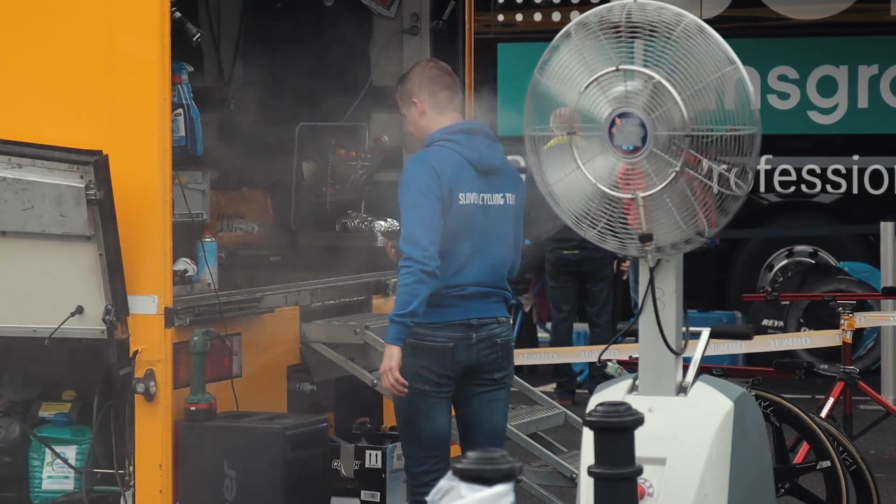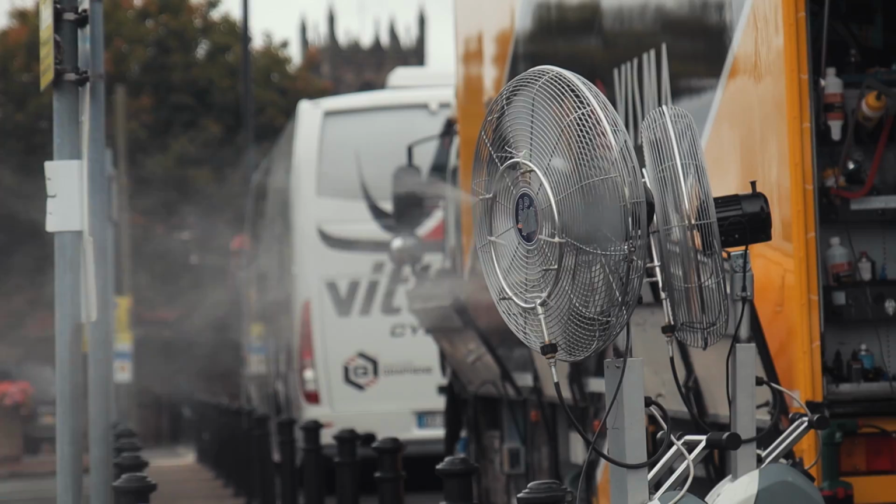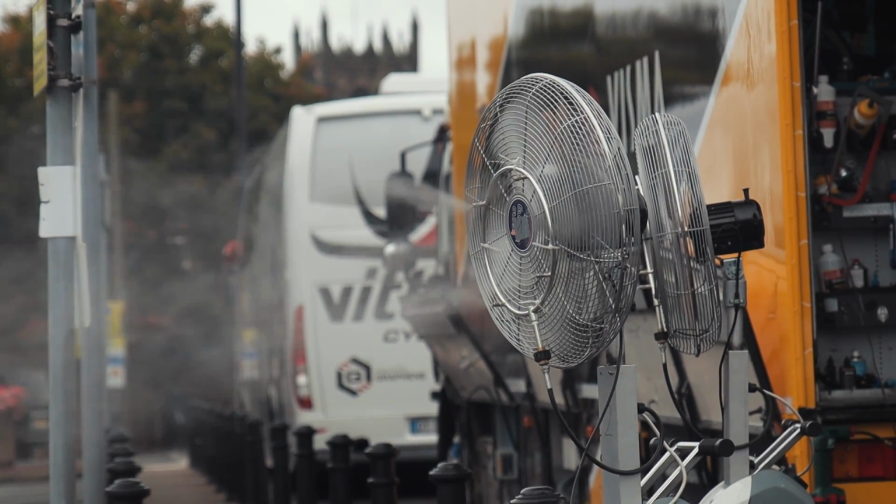There were also these amazing cool fans that were spraying water. Now, I'm not sure which team it was that had these because it was a bit ambiguous, but I think it was the Dutch squad or the Belgian squad from what I could work out. But these huge fans, and anyone that's been on a turbo will know that it gets so hot on a turbo. Now, having a fan isn't that unusual, but having these sprays, these jets of water, is something that I've never come across before.